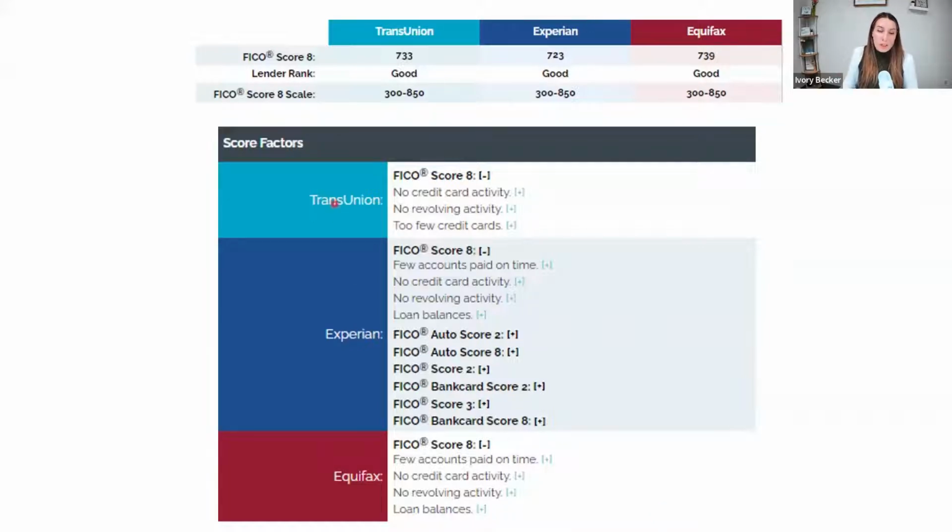For the too few credit cards, you can't see the report, so obviously you don't know the exact scenario, but this person only had closed credit cards. So the lack of any activity on the credit cards is detracting the score. You can have an open credit card. They could have 5 open credit cards, for example, but if they haven't used them within 6 months, you're going to see something like this popping up. Now, once this person opens the card, their scores are just going to skyrocket up.